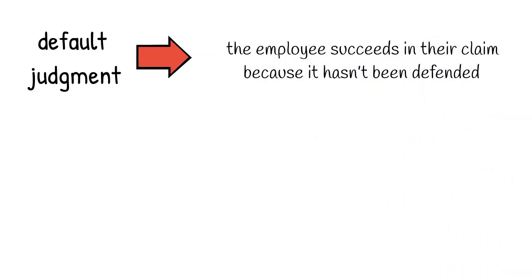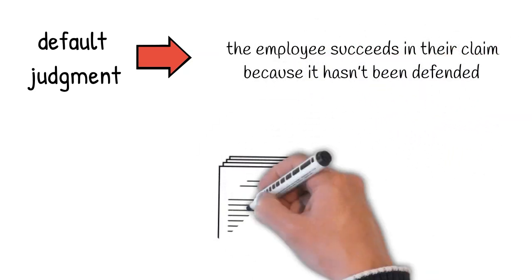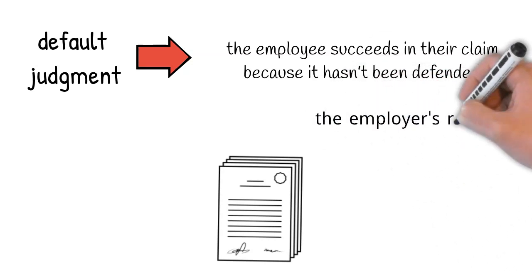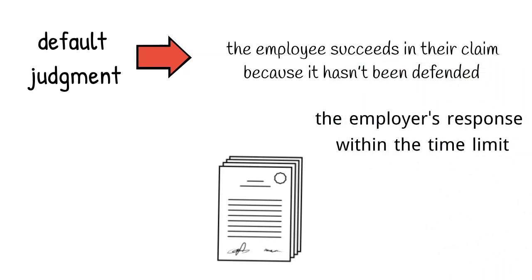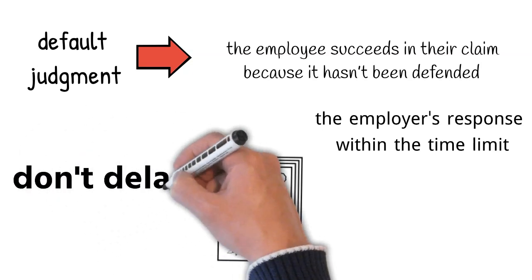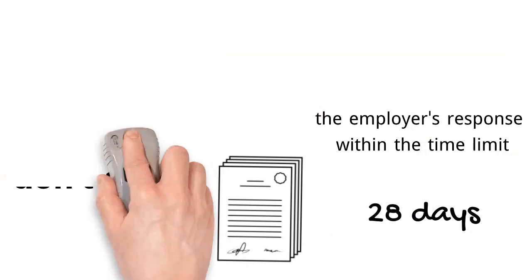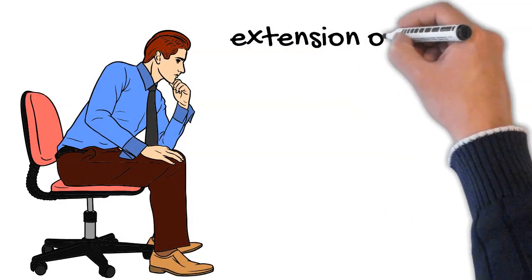So do not leave things to the last minute. Diarise deadlines carefully, and make sure you've got the right people around to provide the evidence you need to put together the employer's response within the time limit. Don't delay applying for an extension if you need one. 28 days will fly by. If you need an extension of time, how do you do it?